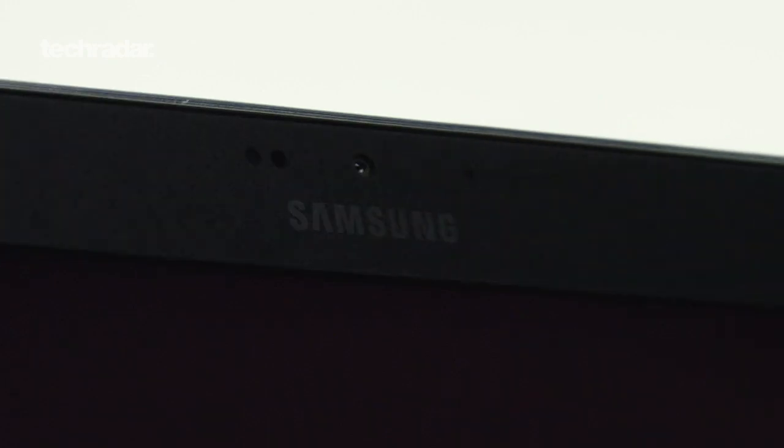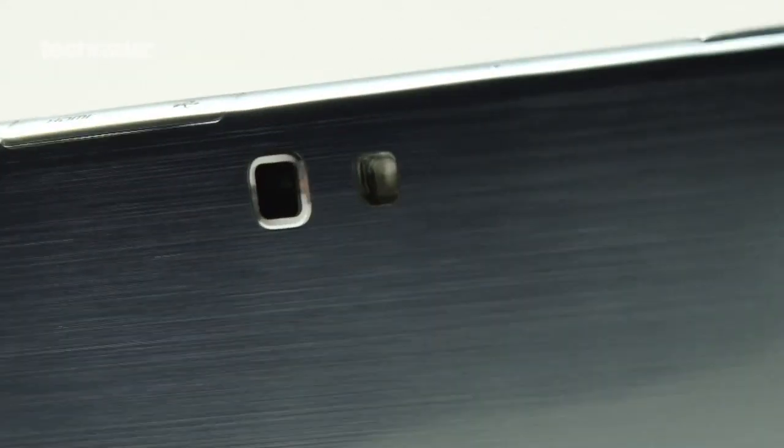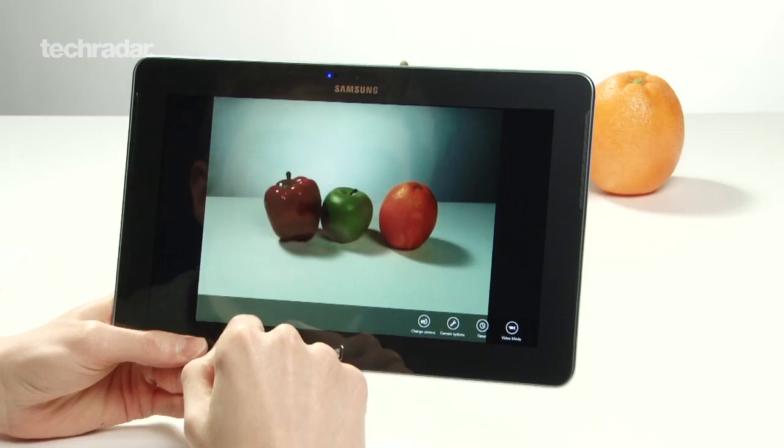The Ativ Tab comes with both a front-facing 1.9 megapixel camera and a 5 megapixel lens on the back capable of shooting 720p video.